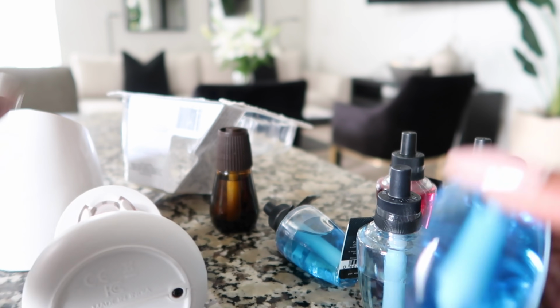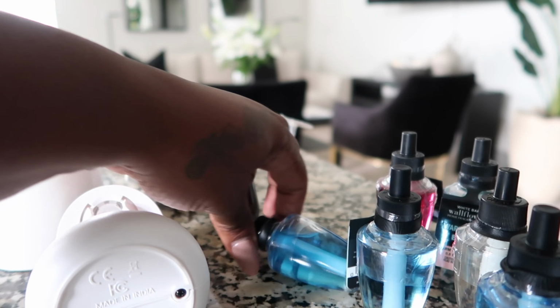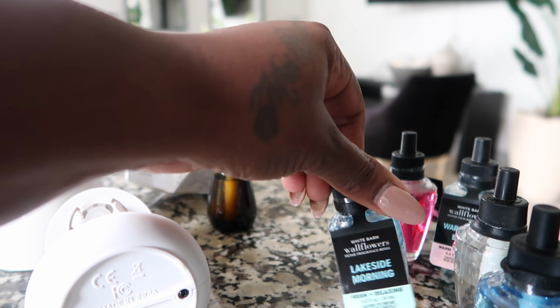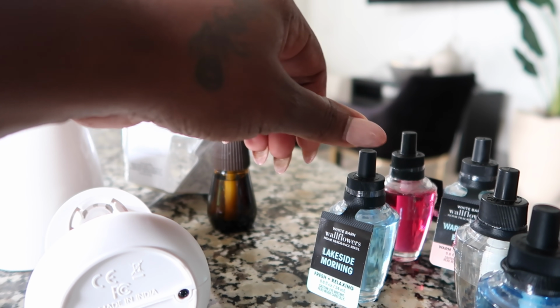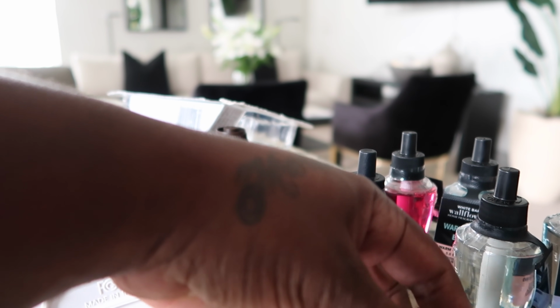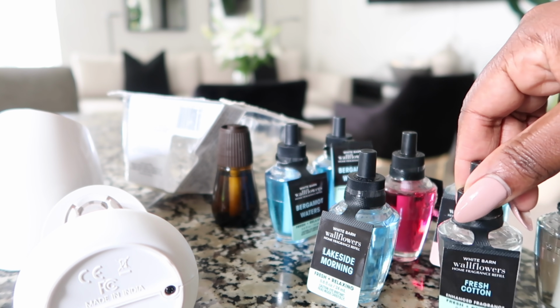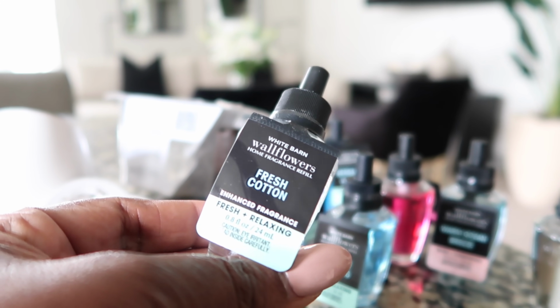Okay. So when the girl did it, let me see which one I want to try. We'll do bergamot. Well, let me see. Which one is this? I got two bergamot waters because that's one of my favorites besides the mahogany teakwood. We're going to do this one, the fresh cotton.